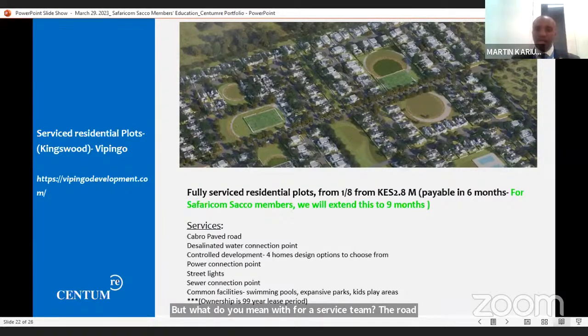The clean water from our sea desalination plant, we give you an outlet at the boundary of your plot. We give you electricity at the boundary of the plot, and we give you sewer connection and fiber connectivity at the boundary of your plot. So you can combine, but the minimum is an eighth for 2.8 million, which we allow people to pay in 6 months. But through the discussions we've had with the Safaricom Sacco leadership, we've decided that for our members, we can allow them to pay up to 9 months, or they can just get financed for the whole of it.